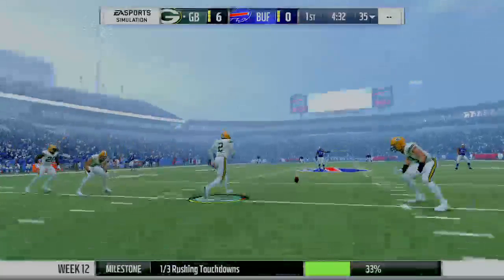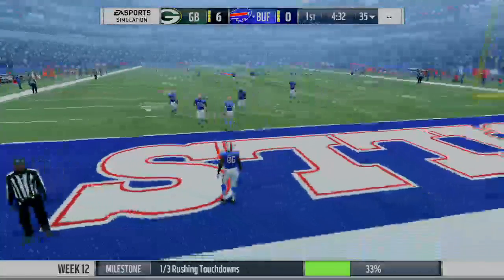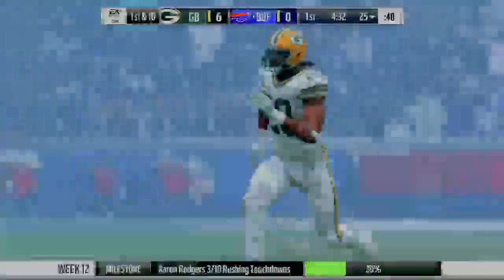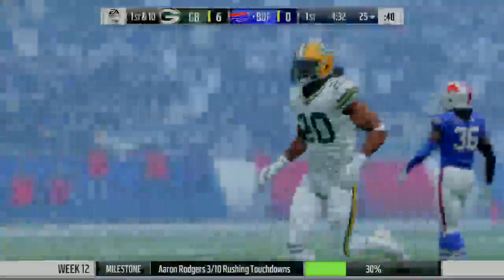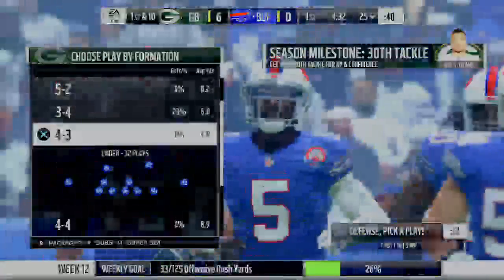Crosby on now to kick it away. And that'll carry over the back line of the end zone for a touchback. Now the Bills offense gets ready to head back onto the field.